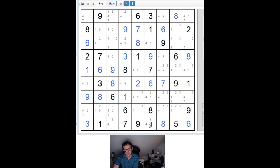And let's just work through that the other way around. If in this cell down here, if this wasn't a 4, if this was a 2, what happens? Well, you just work your way back up the chain in the other direction. So if this was a 2, this is a 4, this is a 5, this is a 4, this is a 5, and this is a 4.